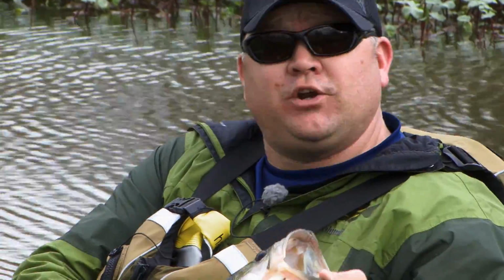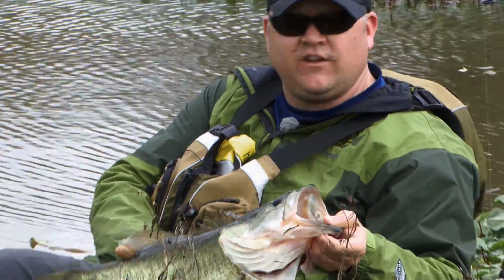Wow, I tell you what, we need to get this big girl back in the water. We got some black clouds moving in. We definitely got to get off the water.